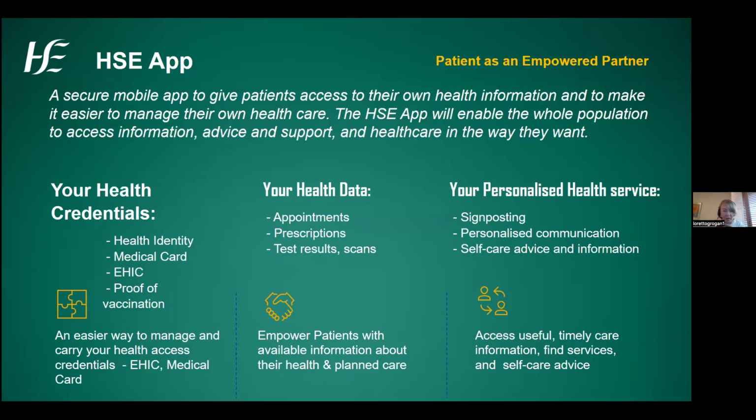So again, the HSE patient app will contain things like your health credentials, so health identity, again, really, really important. Medical card, your European health card. It'll contain your appointments, prescriptions, test results, scans, and your personalized health service, with the aim of signposting you towards various education material, personalized communication, and, again, self-care advice and information.